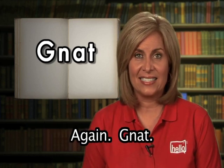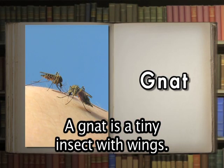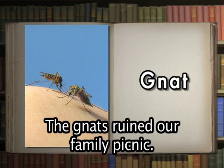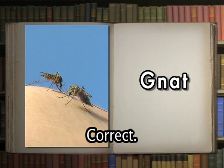Again. Gnat. Correct. A gnat is a tiny insect with wings. A gnat bites. The gnats ruined our family picnic. Say it again. Gnat. Correct.